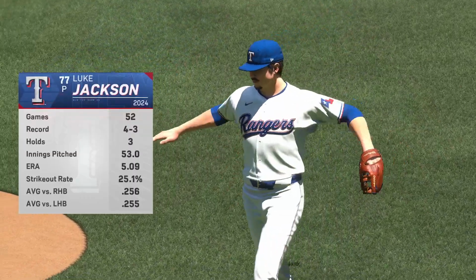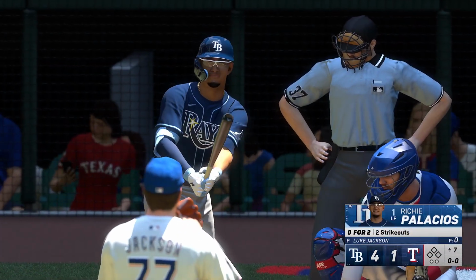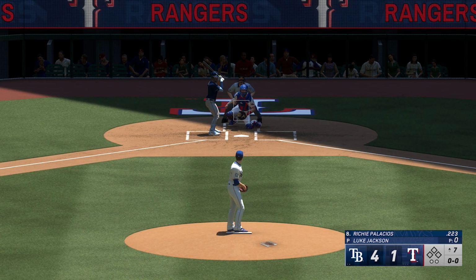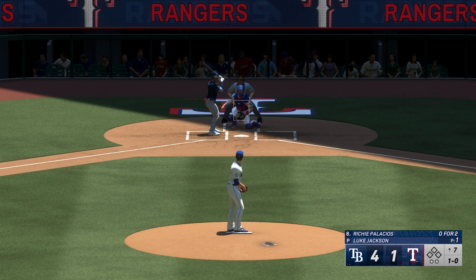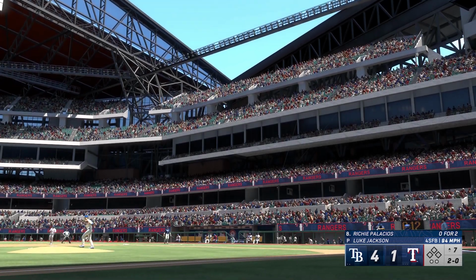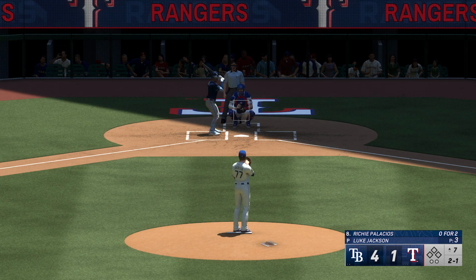So out of the pen comes the right-hander, Luke Jackson. Just trying to keep this one close here, and this is where a bullpen can give their players a chance to fight back into the game. Richie Palacios getting ready to hit, who's 0 for 2 with a pair of strikeouts. And the first pitch misses for ball 1. Just missed. Struggled a little bit in this one. Couple of strikeouts earlier, but doing a much better job in this at bat to get ahead and find a good hitter's count at 2-0. There's the strike. 95 on that one.